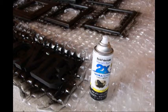You could probably spray paint mats white or another color, silver maybe even, or gold, but I wanted black, so I chose that. And about how long did it take you? I mean, how many frames did you do? I think I had 10 frames, and I also had a piece of artwork. It was the word home, it was in wood, and it was an off color, and I wanted it black as well.